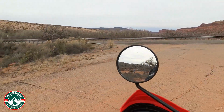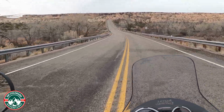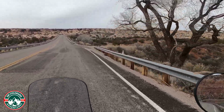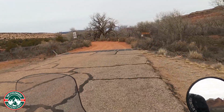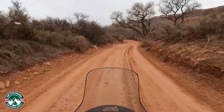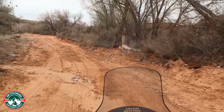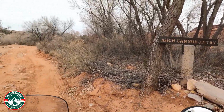Okay. Interesting. There's a road right there. Look at that. That was a good guess. They did not grade this road recently. That's for sure. All right, this is actually where I wanted to go, Arch Canyon. So this is, hopefully, this will be cool.